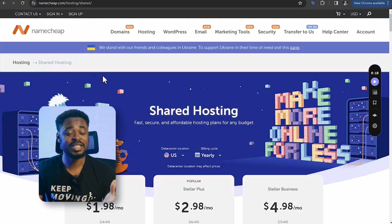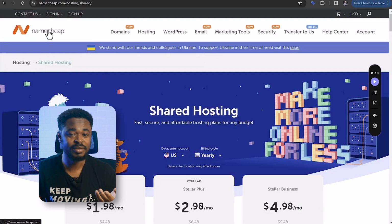Now let's move over to the next platform, which is Namecheap. Just like the name, they are known for their affordable pricing. You can get domains here for really cheap prices. You can get hosting for cheap prices, and it's an excellent choice for people that have a tight budget. If you have a tight budget and you just want affordable hosting and an affordable domain, Namecheap is where you want to set up your domain and your hosting and all that.